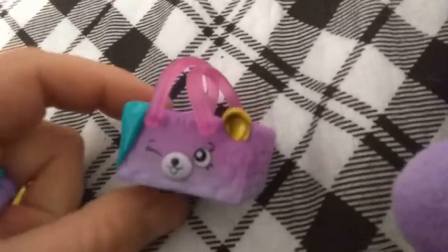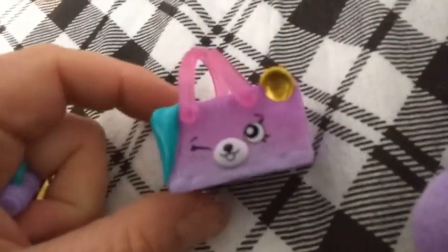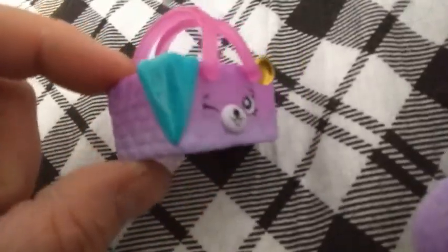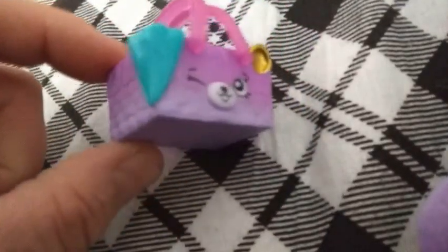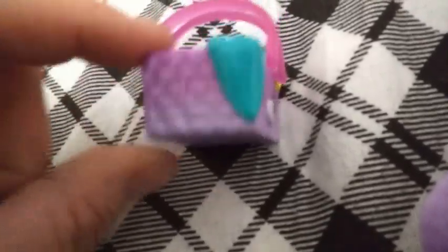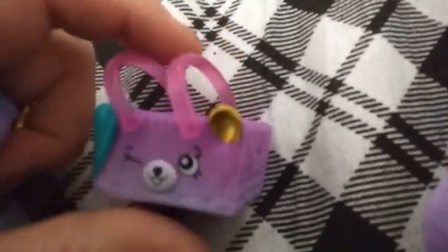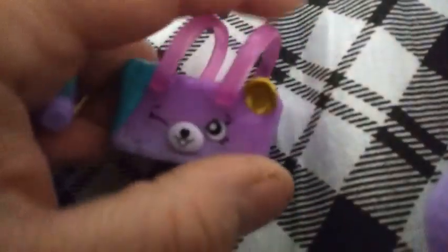So now we are getting into the visible Petkins that came with the set. So we have our picnic basket here, which goes from dark purple down to a lighter purple. We have hot pink transparent handles that do move back and forth so you can carry it.